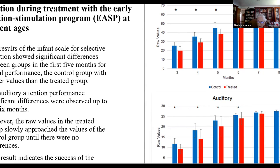On the auditory side, you can also see here the raw values of the performance in the infant scale of selective attention from 3 to 8 months. And you see that in this auditory evaluation, the control and treated groups at 3, 4, 5, and 6 months have different mean values, but at 7 and 8 months, they were the same. So in this graph, we can see that the treated group slowly approaches the values of the control group, and these results indicate the success of the treatment.